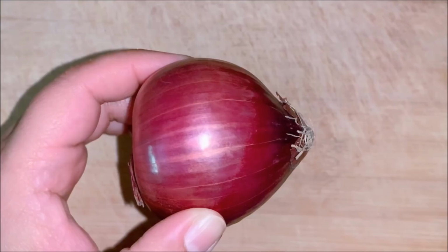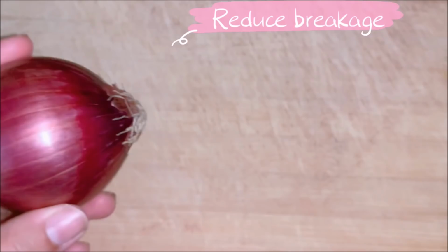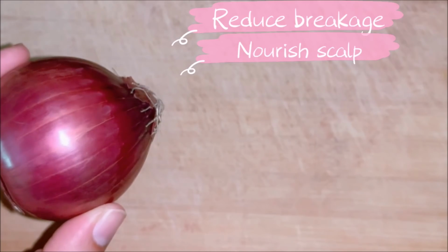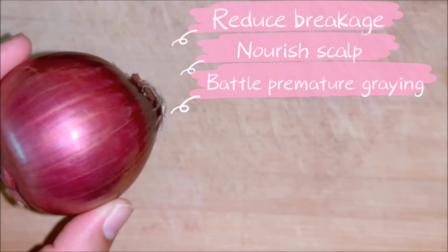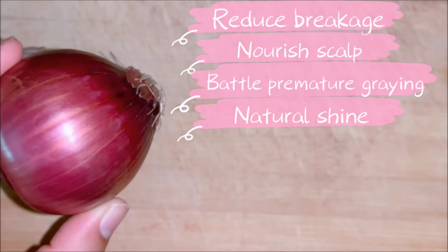With this, you'll also need an onion. Red onions are more effective than white onions or yellow onions. Onions are known to be high in sulfur, which help to reduce breakage and thinning of hair. They also help to nourish your hair follicles and replenish the nutrients that you've lost from your scalp. They have natural and powerful antioxidants and they help to battle premature graying of hair. Over a period of time, they add a beautiful shine to your hair.